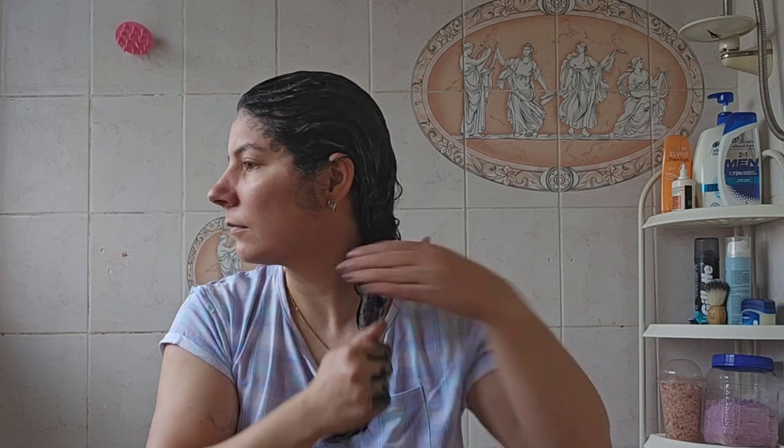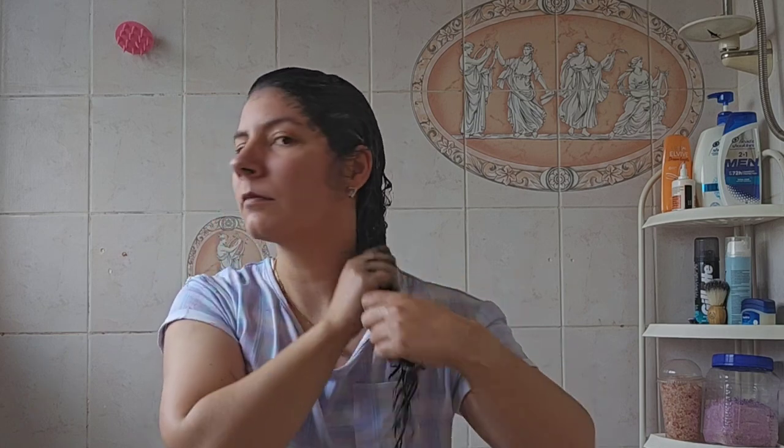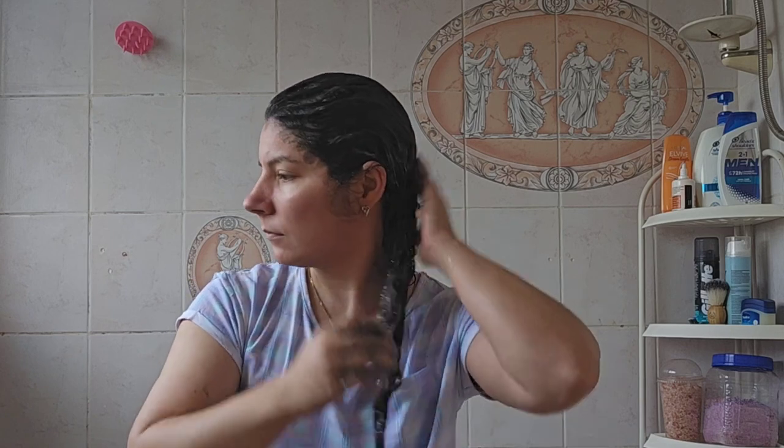I start applying the hair mask first in the front, and then I try to cover as much as I can in the back side as well. If you can't do it like I do, just put your head down and try to cover as much as you can, and don't forget the length. So apply the hair mask as well on your length, just like so. This hair mask will make your hair so soft and silky.